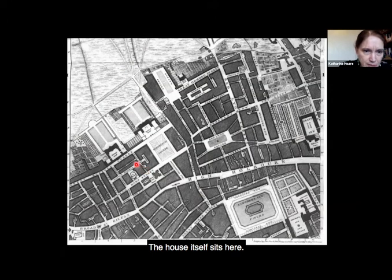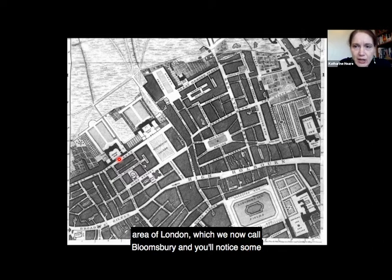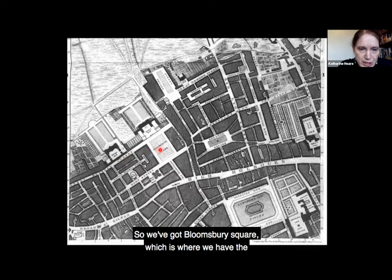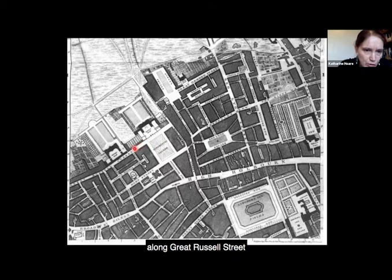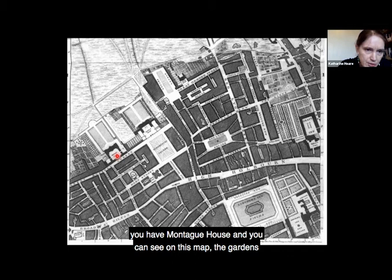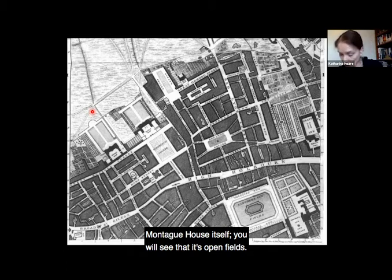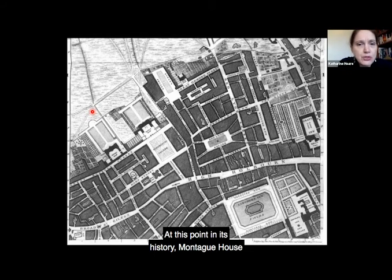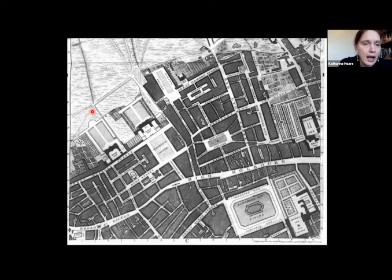Now, the house itself sits here. This map is a map from the late 1600s, and it shows the area of London which we now call Bloomsbury. And you'll notice some of the areas that still exist. So we've got Bloomsbury Square, which is where we have the very large statue of Charles James Fox. And then going along Great Russell Street, you have Montague House. And you can see on this map the gardens behind Montague House. And then if you go further back behind Montague House itself, you will see that it's open fields. At this point in its history, Montague House was backed by open fields. None of the housing, which now lies around Senate House, had been built.